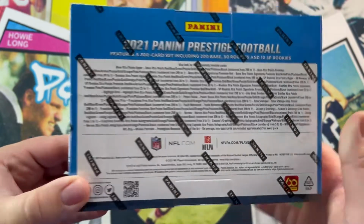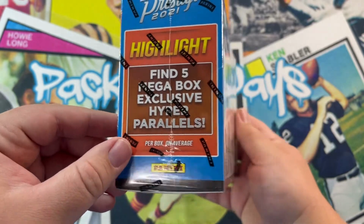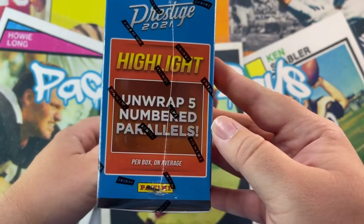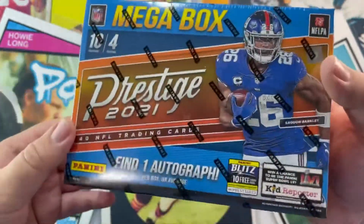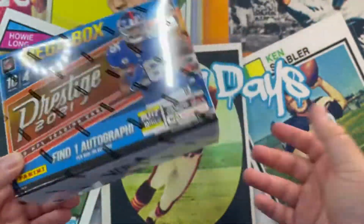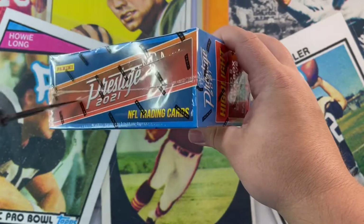This is the back if you guys want to check it out. Find Mega Exclusive Hyper Parallels, 5 of them. Unwrap 5 numbered parallels. So yeah, we'll see. Second box was great. I was like, let me open the third one. Why not? And we'll see what happens here.